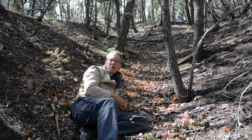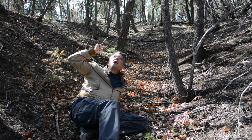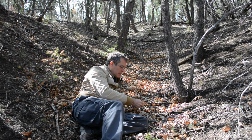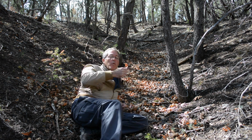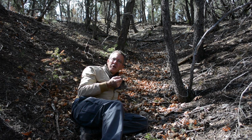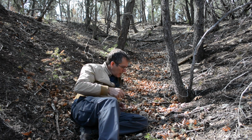Hey boys and girls, here we are in the Sandia Mountains. Around us there's a bunch of pinon pines. When we look up on the ground, there's a bunch of these dead leaves. These are from oak trees. We're in the middle of a whole bunch of them. It's still a little early for them to green up, so most of them don't have their leaves on yet.